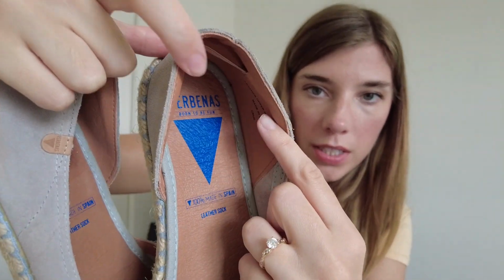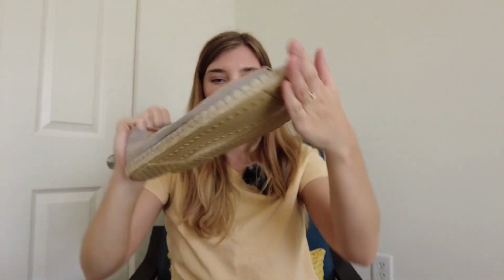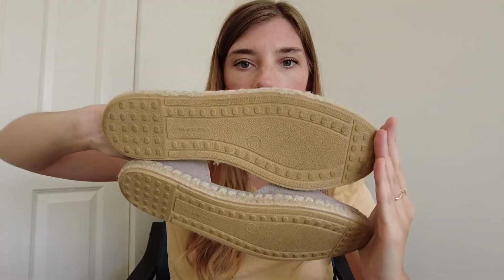And then one more pair I grabbed is this pair of suede little flats. The brand is Verbenas. I'm not exactly sure if that's how you say that. But comps look pretty good for these. They looked a little all over the place, but I'm hoping for maybe 45, 50. They are 100% made in Spain, and they are like an espadrille on the bottom. Again, these are in good shape, and they're a size 40. So we'll have to see again what that equates to for that particular brand.